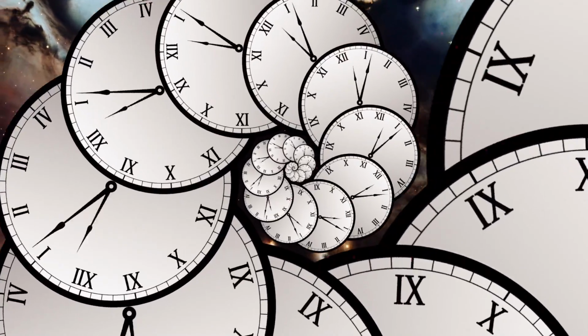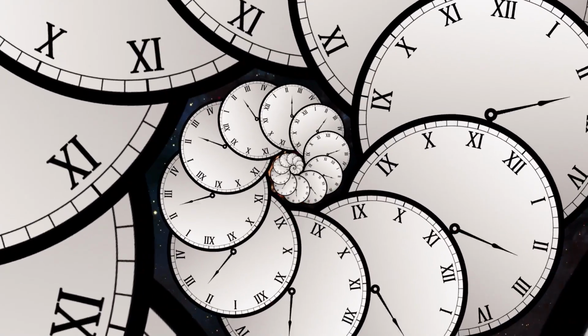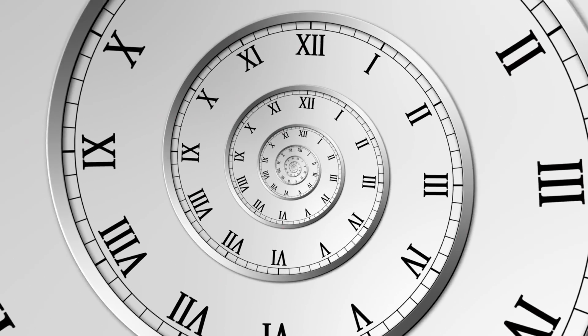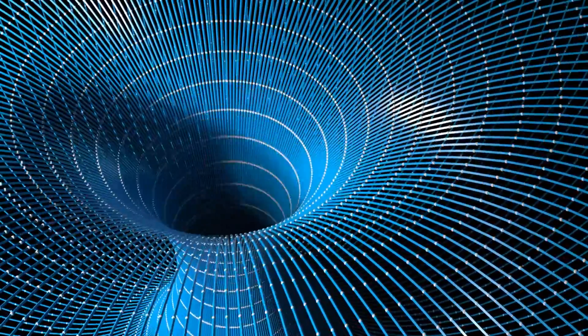As we delve deeper into the complexities of time travel, these mind-bending concepts from quantum mechanics add another layer of intrigue to the already mind-boggling paradoxes and theoretical solutions. The journey through time may not be a straightforward one, but it certainly pushes the boundaries of our imagination and forces us to confront profound questions about the nature of reality itself.